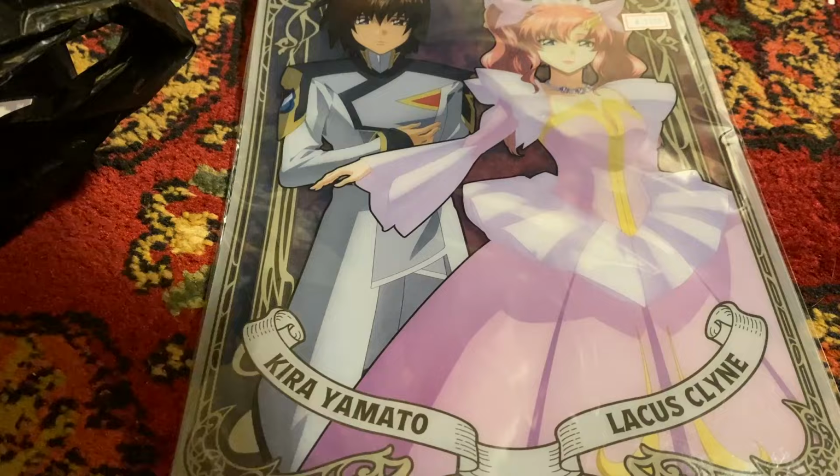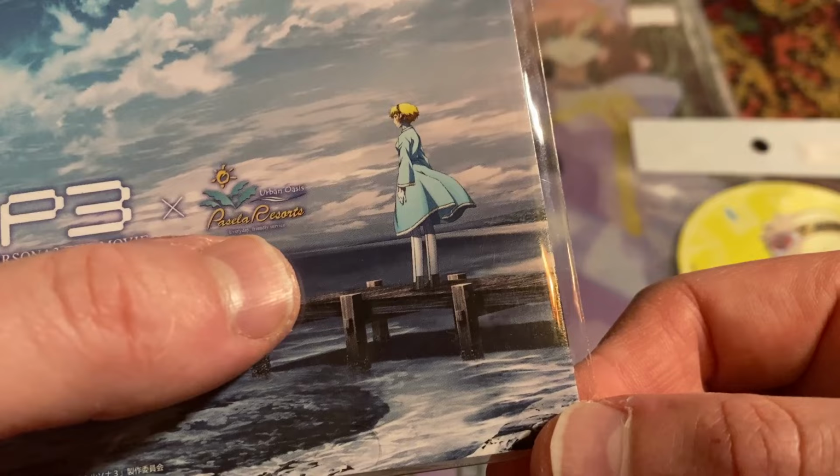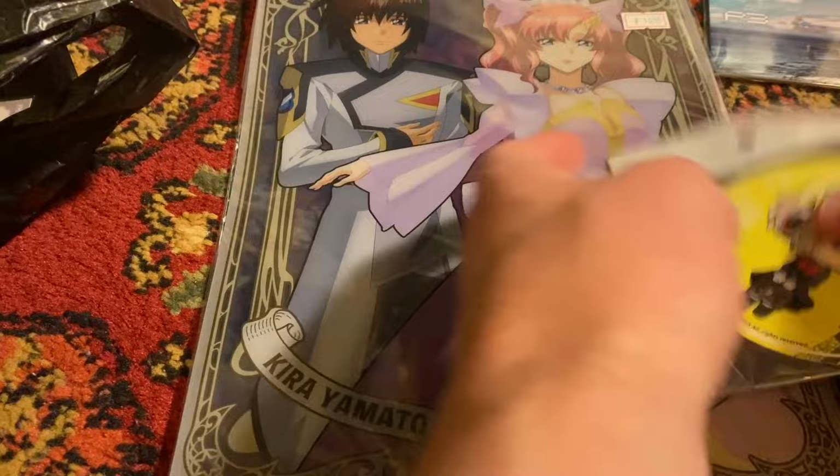I bought this coaster of Igus, it was $10. Man, Nakano Broadway's kind of expensive. I also bought this from the Persona 3 movie coming out. They had a collaboration with Parcella Resort. It's Igus when you first see her on the pier. Very, very cool, I'm glad that I was able to get that. I now have the main character and her.